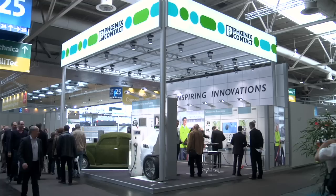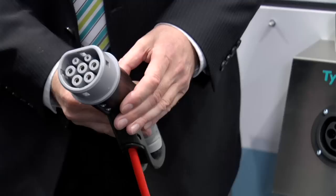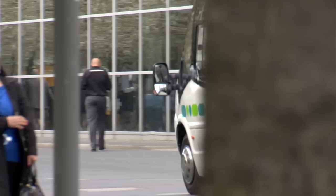The Mobilitec is the leading international trade show for hybrid and electric powertrain technologies, mobile energy storage, and alternative mobility solutions. This is where Phoenix Contact shows off its innovative products and solutions for electromobility. Phoenix Contact is presenting the entire spectrum of AC and DC charging systems here at Mobilitec. We are also exhibiting components for infrastructure such as modular terminal blocks, PCB connection technology, surge protection, and power supplies. You can see a specialty here. This is the AC charge controller for charging in mode 3. Of course, all of these components are already being used on the trade fair grounds, for example, in the Phoenix Contact e-shuttles.